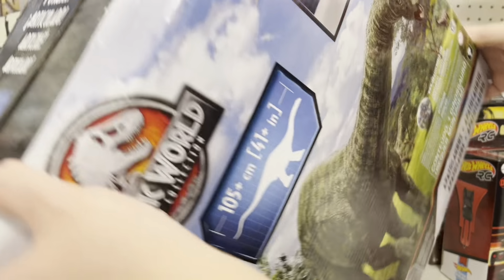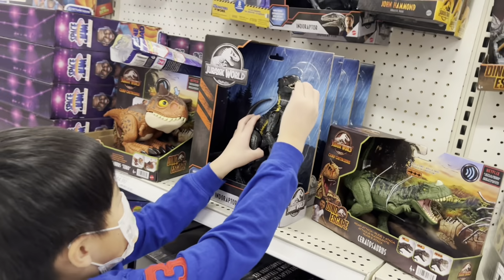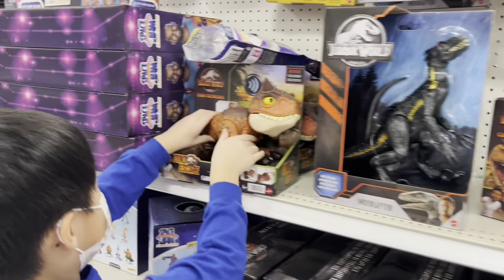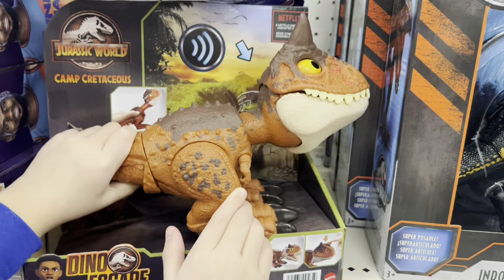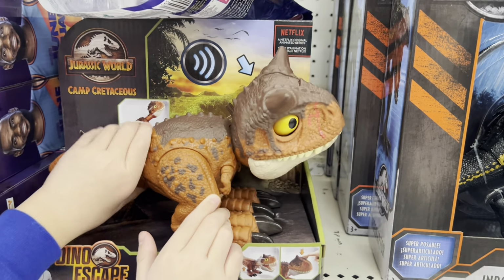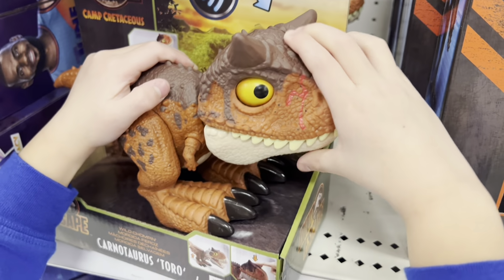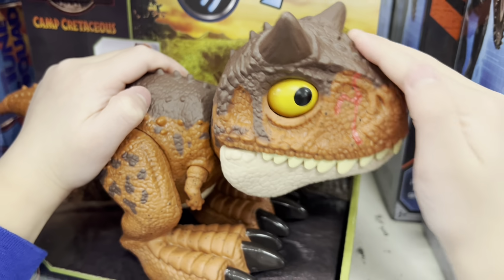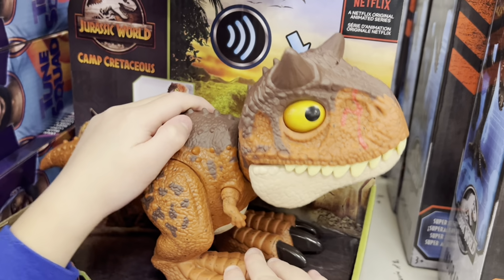Look at this. But I can't play with it because it's inside. Oh look, Indoraptor. I like this one because it's a good one. We put the head across the sides. Look at that. I like this tool. Oh, you can hit the head.